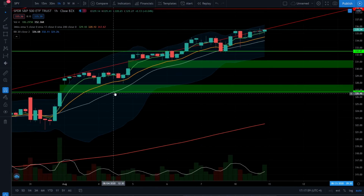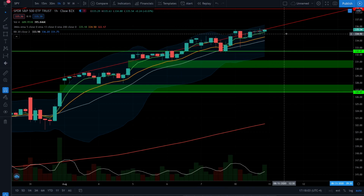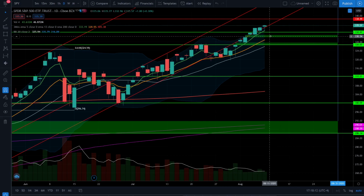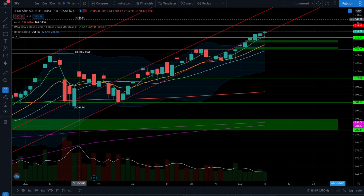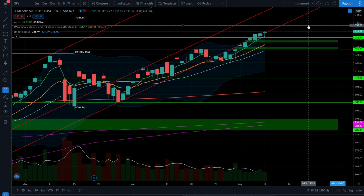Now you can see these gaps below are still open, and I do expect them to close in a hurry as soon as this market decides to go through a correction. With all the bullish momentum, it's more than likely going to have a correction after we reach the previous all-time high or a new all-time high, which I am predicting a price target of a 1x Fibonacci extension of the $341 level with a break above 338.